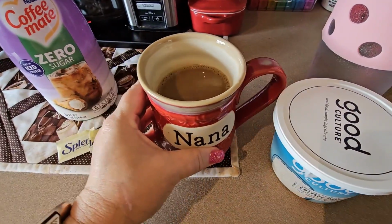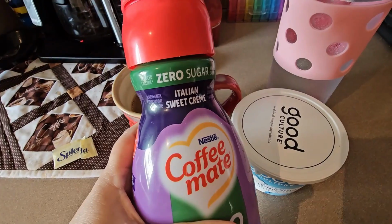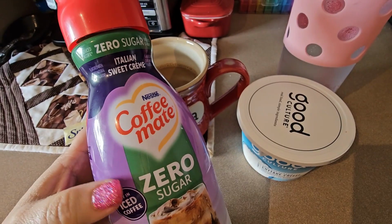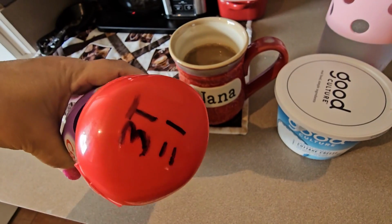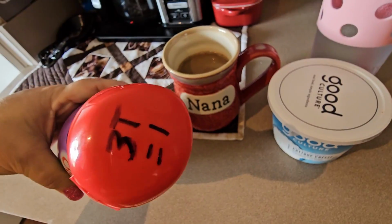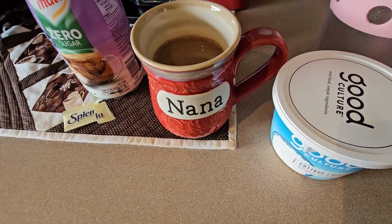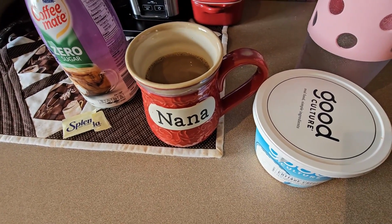And then for my coffee, I just have regular coffee. I use this sweet Italian cream, 0 sugar. I either use this one or the French vanilla. 3 tablespoons is 1 point, so you can actually have up to 6 for 2. I honestly count it 2 and anywhere between 60 and 75 calories for the amount of coffee that I drink.